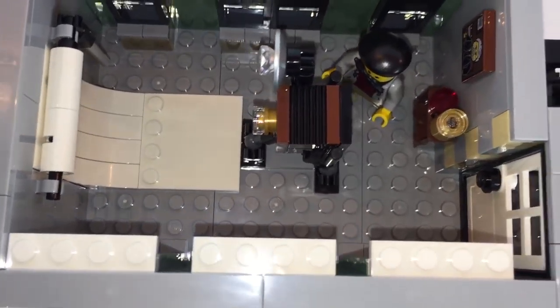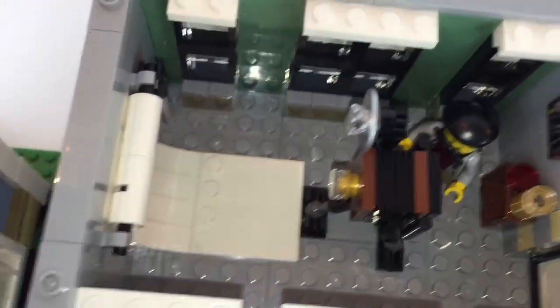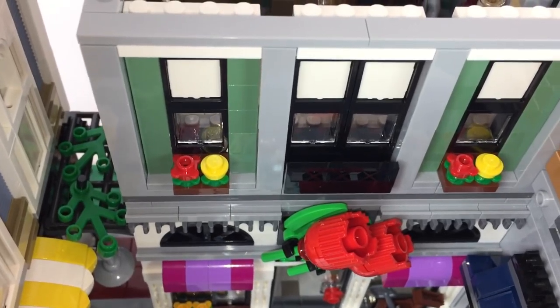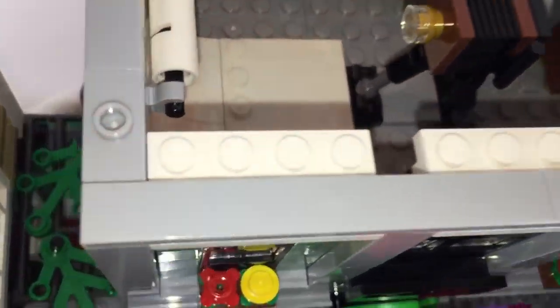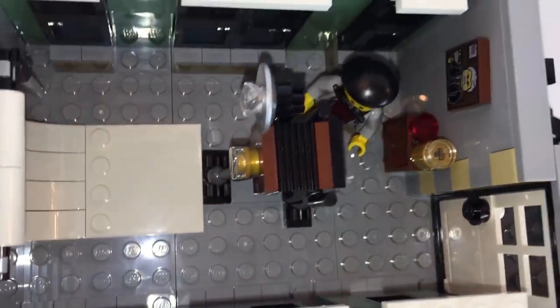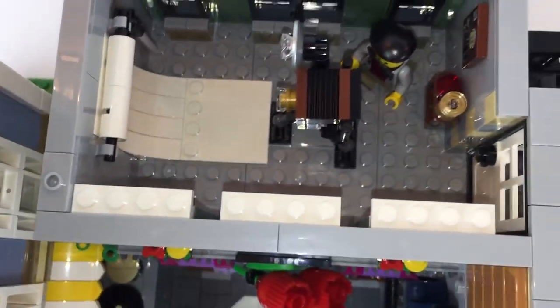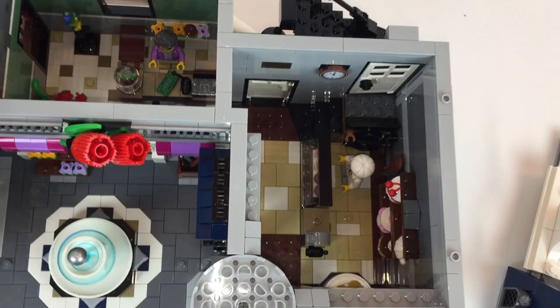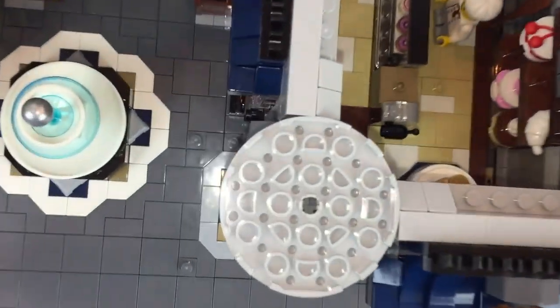On this side, we have a little photo studio, complete with shades, as you can kind of see in the window there. So that's pretty awesome. He's got his portrait, his camera. I like that. I like this a lot. All the detail they put in all these. All right, what else we got?